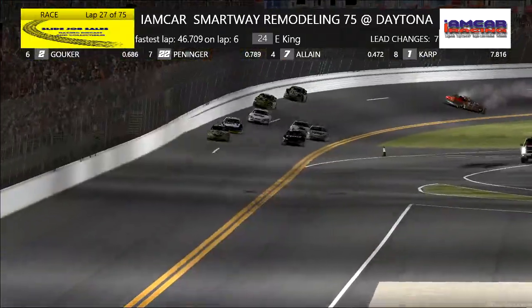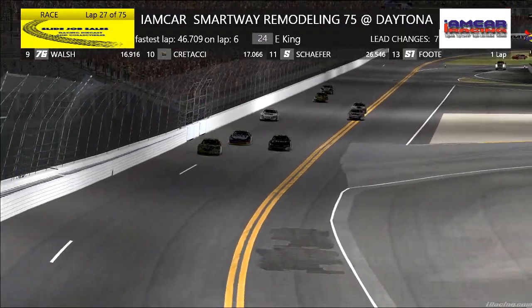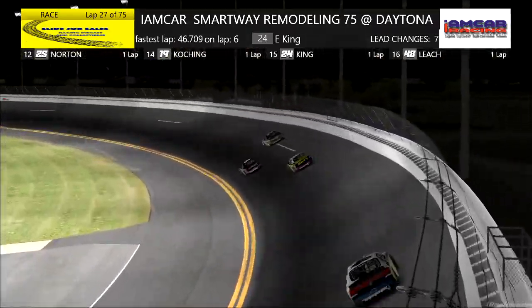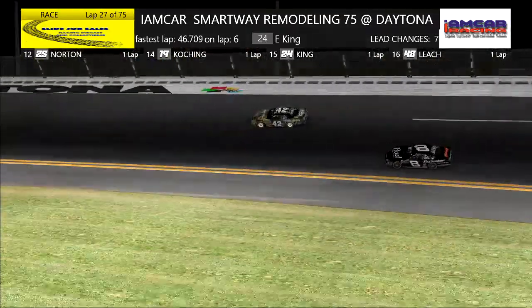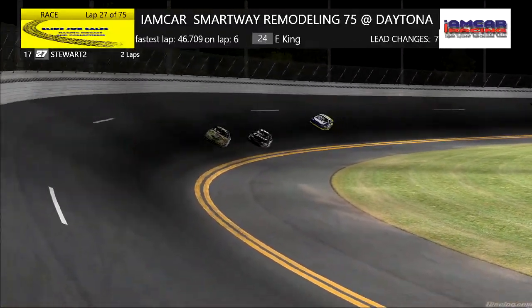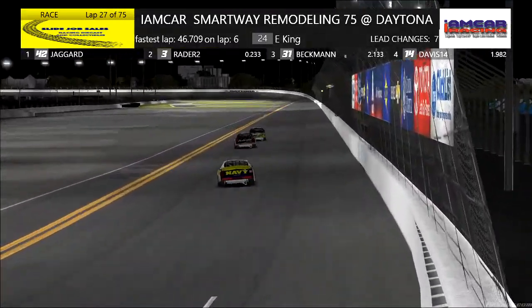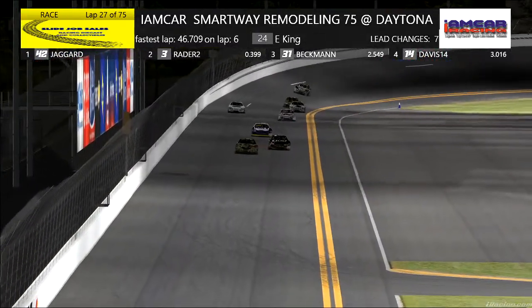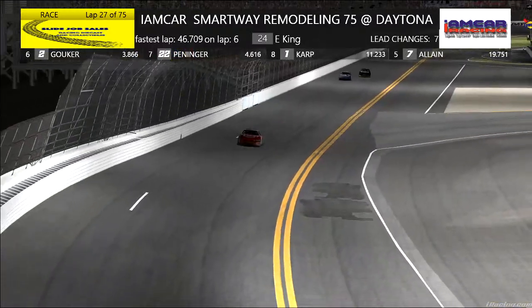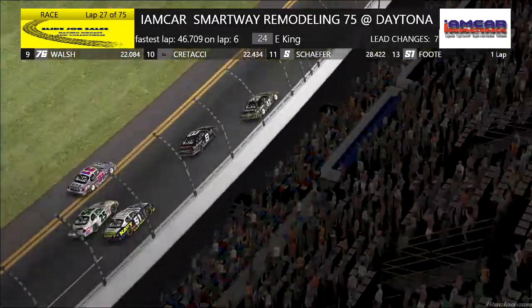Oh no. Todd gets turned around and the yellow is out. Man, oh man. Todd gets hooked. That's going to give Matthew the race lead. And from the lead, Todd got turned around there. Let's see if we can see what happened.